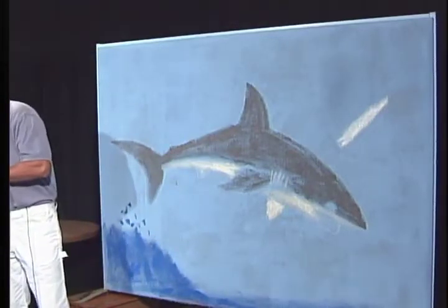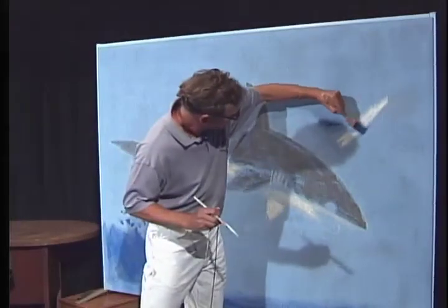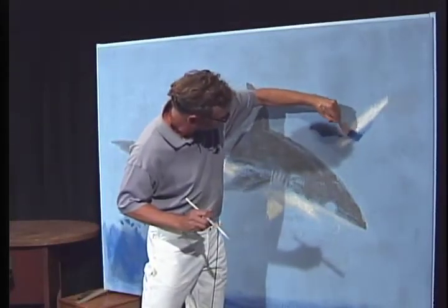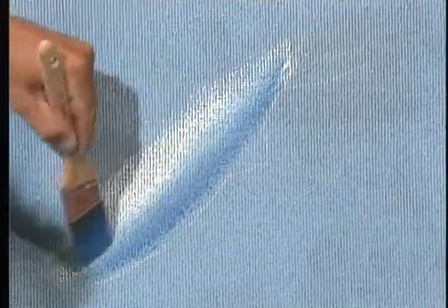Grab a little blue to put onto this bluefish on top. So this is the top of the bluefish here. And we'll just gradually blend that down like that.